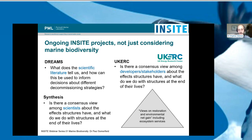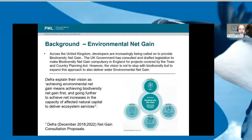I also want to talk a little bit about a third project called UKIRK, where I'm currently the deputy co-director, where this time, rather than asking scientists, we're asking developers, stakeholders and arm's length bodies what they think about offshore structures and what to do with them at the end of their life. So the thrust of my talk today is, can we build some consensus between these three different approaches, specifically relating to restoration, environmental net gain and ecosystem services.